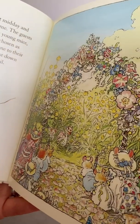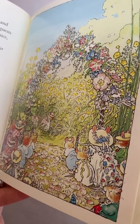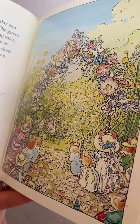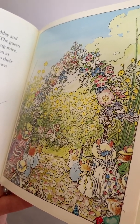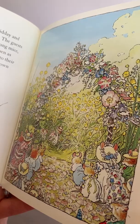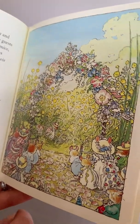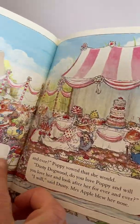At last, old Mrs. Eyebright, Poppy's grandmother, spotted the bride and her little bridesmaids coming through the grass. The pages squeaked with excitement and got into place. Every head turned to watch the bride as she made her way through the buttercups and stepped onto the decorated raft. Look how beautiful she looks.